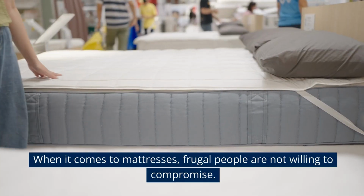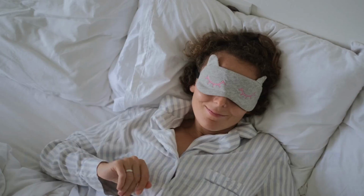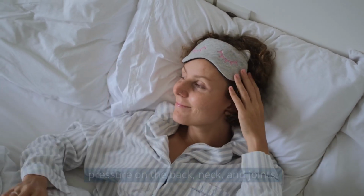When it comes to mattresses, frugal people are not willing to compromise. They believe in allocating a bit more budget for a good mattress. This not only ensures a refreshing sleep, but also helps alleviate pressure on the back, neck, and joints.